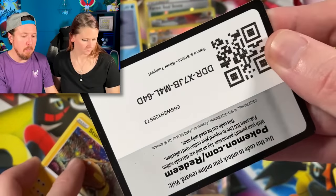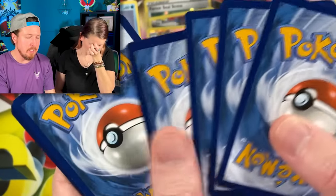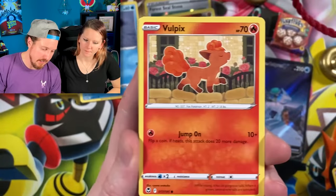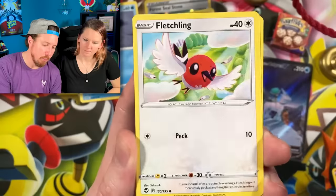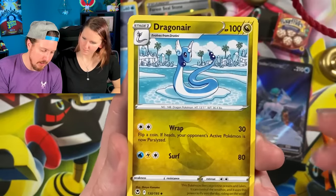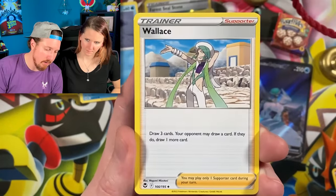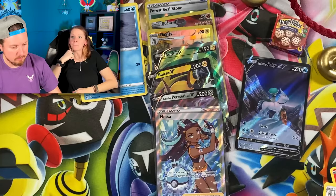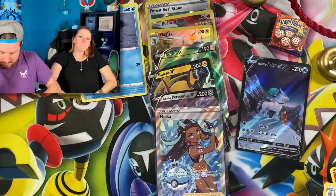Silver Tempest up next for Team Real Breaking Nate. Here we go. Stunfisk, Vulpix, Snorunt, Fletchling, fly away. Going into Energy, Dragonair, Venomoth, Wallace. Another Wallace. And a Braviary. That's right. Braviary is up next. All right. Well, Marie, there you go.